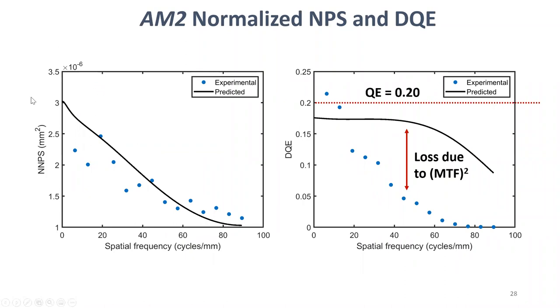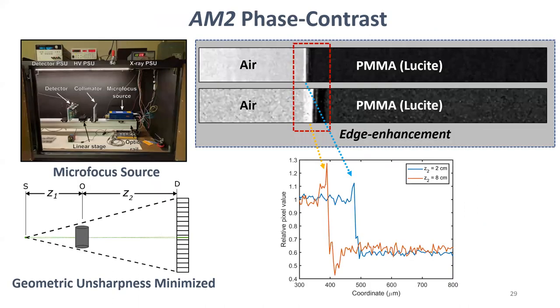Anyway, for that early detector, we measured the noise power spectrum. It wasn't too far off what we thought. And then we also measured DQE. Again, it wasn't too far off what we thought, because it was primarily the focal spot blur. But it's still instructive to notice that at 40 line pairs per millimeter, we were still getting more than 5%, 6% DQE. So this was really good, even for that time. And this was work done around 2013, 2014, in that time frame. So we were happy with the results we got.